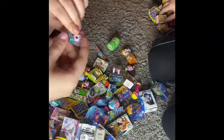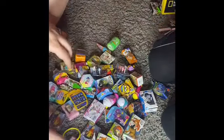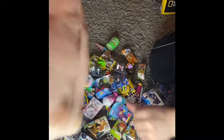So we got all of these. There you go. All these toy mini brands. Oh, kitty cat. Shimmer and Shine kitty cat. And they even have little paint ones. Look, awesome. Literally little miniature paints. What's this? Paint? I don't think you can open them. I haven't tried.